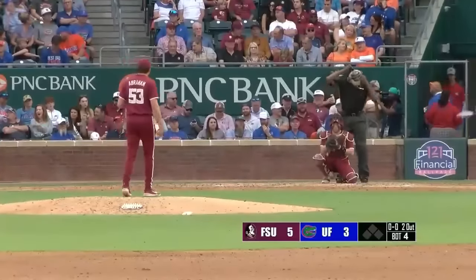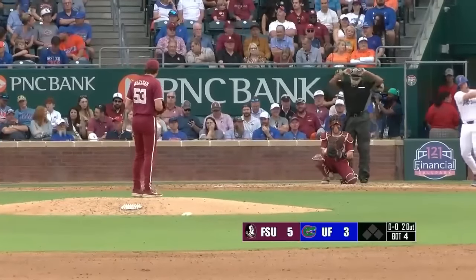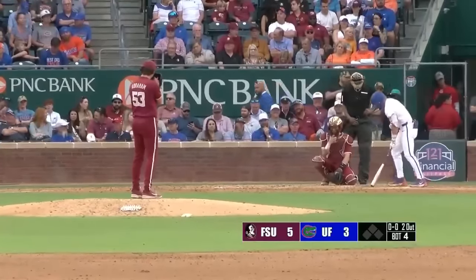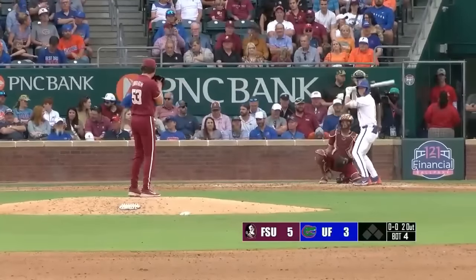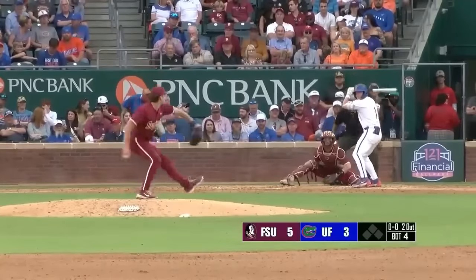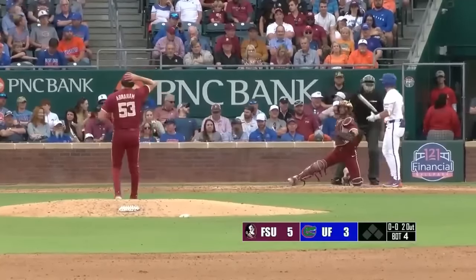Well, Thomas struck out looking his first time up. Breaking ball got him back in the first inning, or the top of the second. Bottom of the 2nd, beg your pardon. Thomas in and ready on the right side. Pitch to him from Abraham is down and in for ball one.